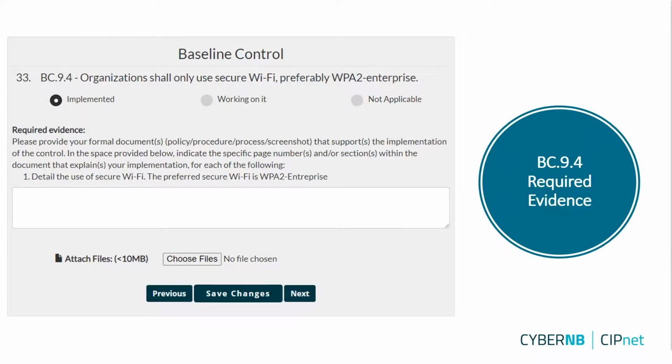For baseline control 9.4, organizations shall only use secure Wi-Fi, preferably WPA2 enterprise. WPA2 is acceptable for this control, but they are recommending that all organizations use the highest strength, if you will, of Wi-Fi connectivity protocols. And for this required evidence, it would just be details of the secure Wi-Fi technology used.